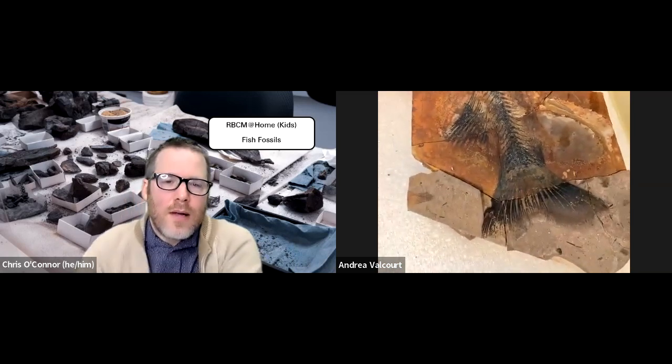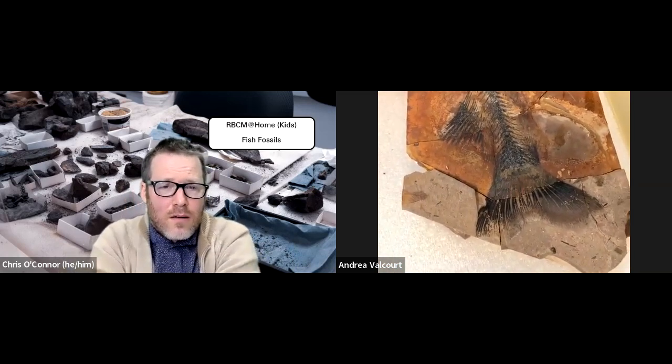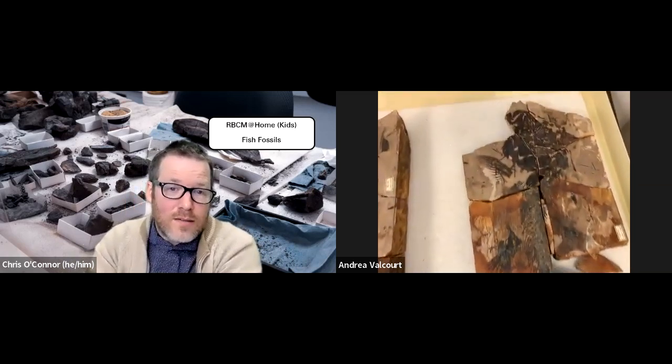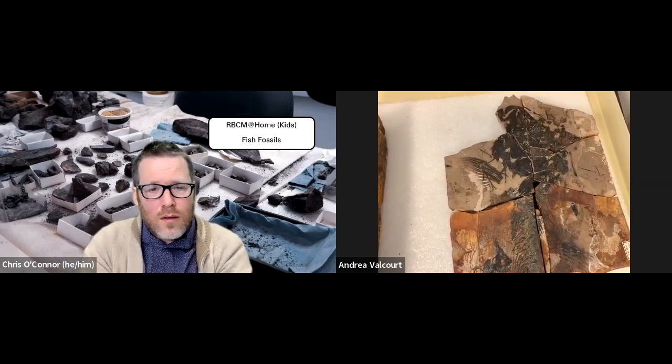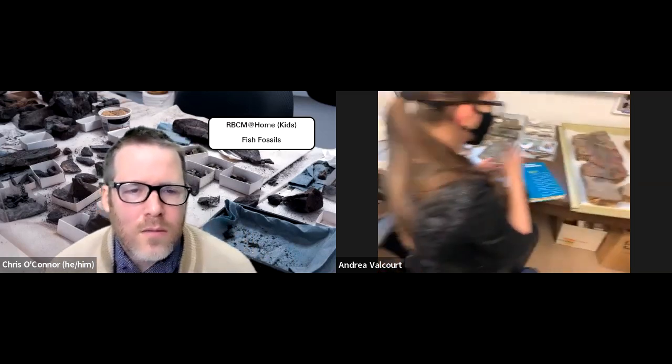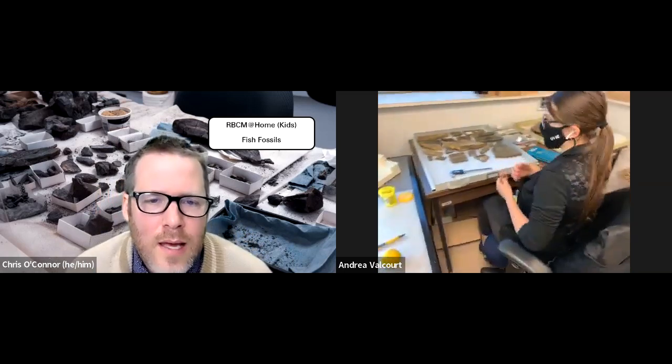And there might be some people out there, especially some younger kids, that are interested in science and interested in doing science in the museum. So when you said you're doing research work, what does that mean when you're doing work in a collection like that in a museum?